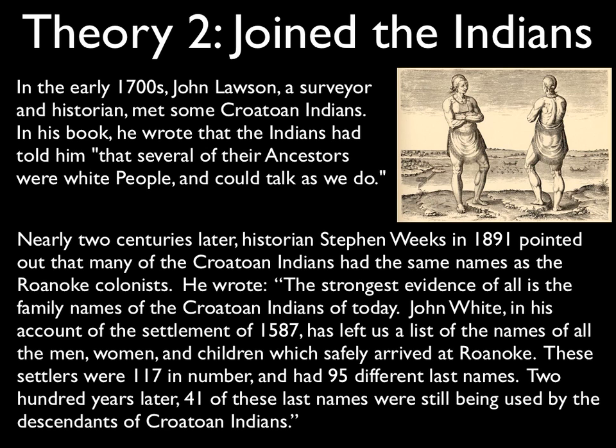And nearly 2 centuries later, historian Stephen Weeks in 1891 pointed out that many of the Croatoan Indians had the same names as the Roanoke colonists. He wrote, "The strongest evidence of all is the family names of the Croatoan Indians of today. John White, in his account of the settlement of 1587, has left us a list of the names of all the men, women, and children which safely arrived at Roanoke. These settlers were 117 in number and had 95 different last names. 200 years later, 41 of these last names were still being used by the descendants of the Croatoan Indians."